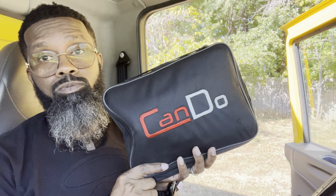Number one, I feel like one of the first things you should be getting is this tool right here, the Can-Do Scan Tool. I have a link to it so you can go get that. I paid $600 for this scan tool when I bought it. It has gotten me out of jams, and I did not have to call a tow truck because of this tool.